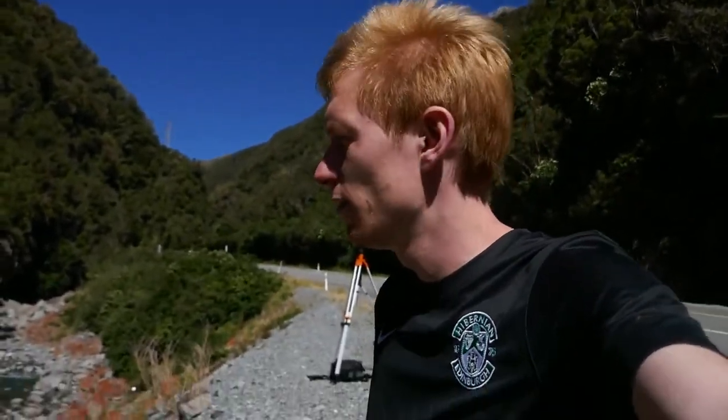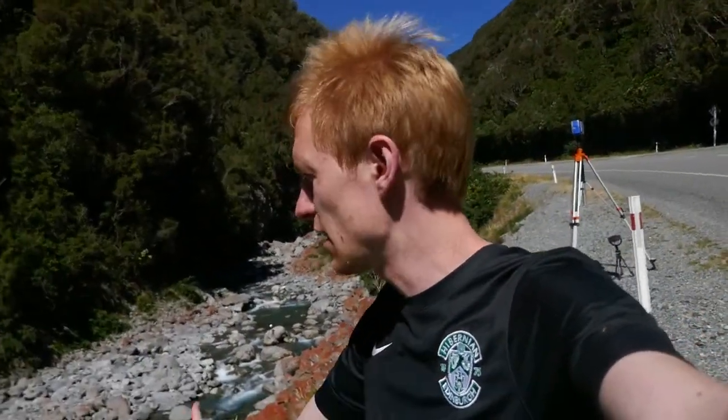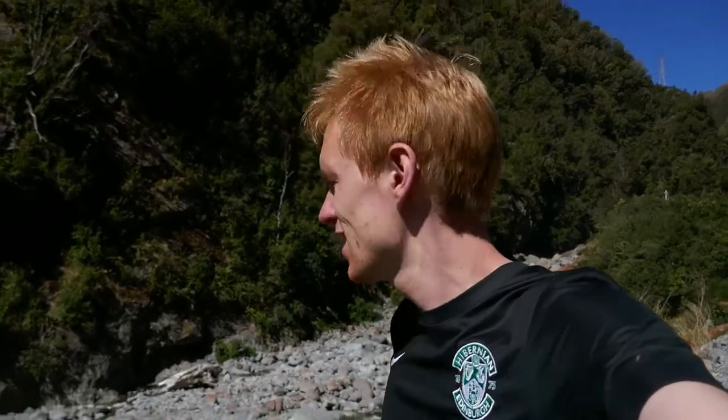Okay, it's the afternoon of day 8. We are now in the South Island of New Zealand. We drove down to Wellington from the Rongatiki yesterday afternoon, and we flew to Christchurch last night. We've now come to Arthur's Pass. This is the Otira Gorge behind me. Hopefully you can see it.